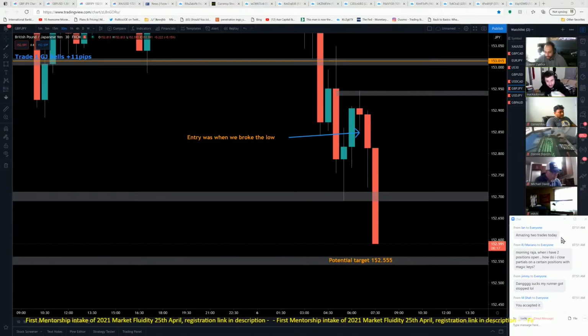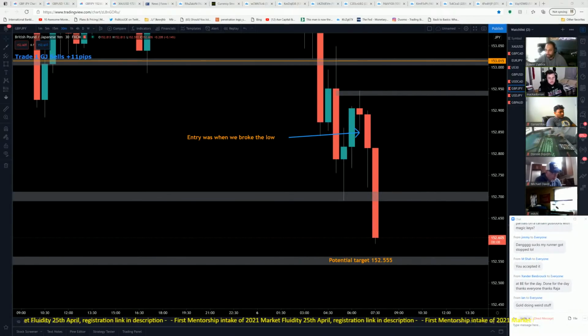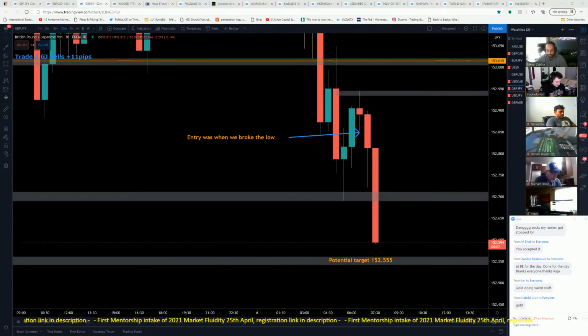When I have two positions open, how do I close partials on a certain position with magic keys? There's a partial take profit button. There's a box that comes on the screen. It's really hard to explain, but there's a box that comes on the screen so you can go from there.